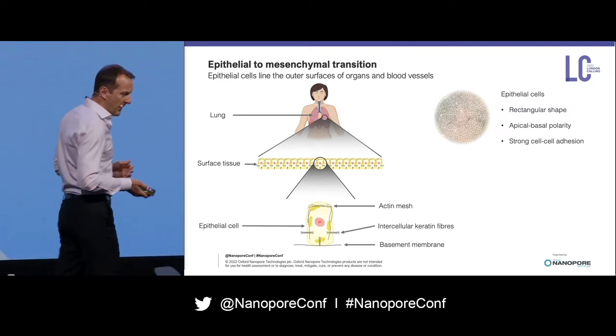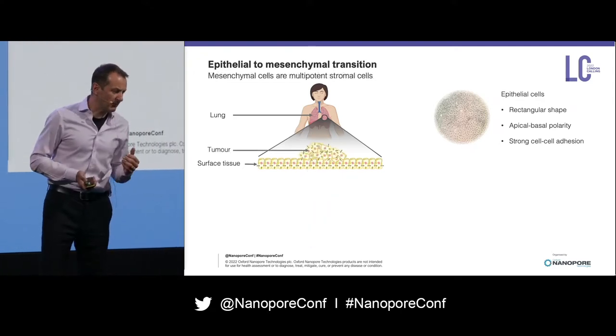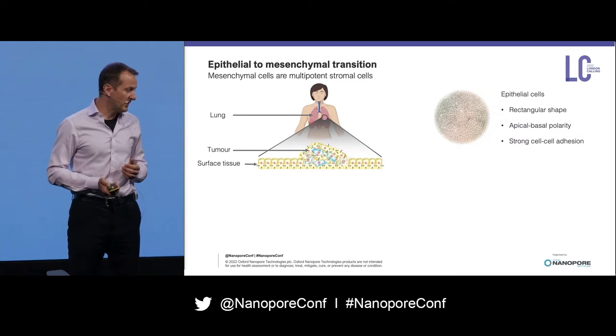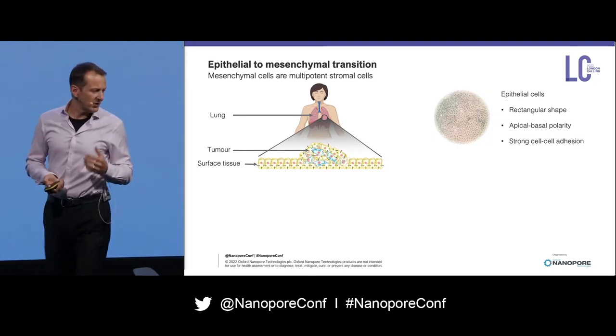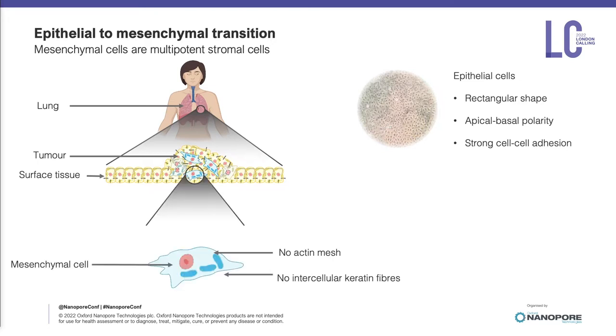So if we now introduce a tumor, then after a few days, we'll start to see other sorts of cells appearing. And in this figure, we're looking at the blue ones. These are the mesenchymal cells. The green ones are kind of in a transition state. They are neither epithelial entirely nor mesenchymal. But it's the blue ones that we're talking about.